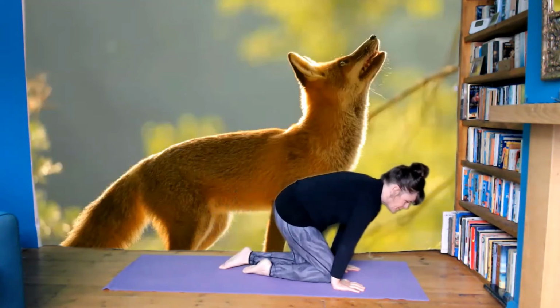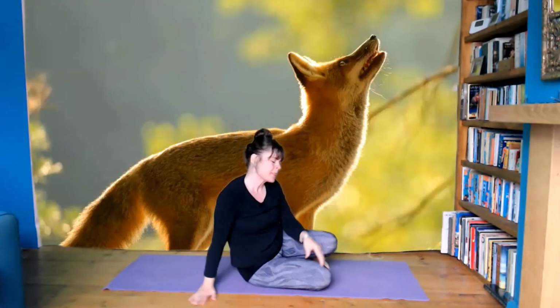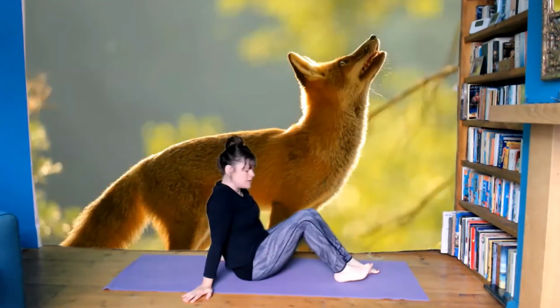One of my favourite creatures. Don't get to see them very often these days. Got to really look out for them. It's a hedgehog. They only come out at night.